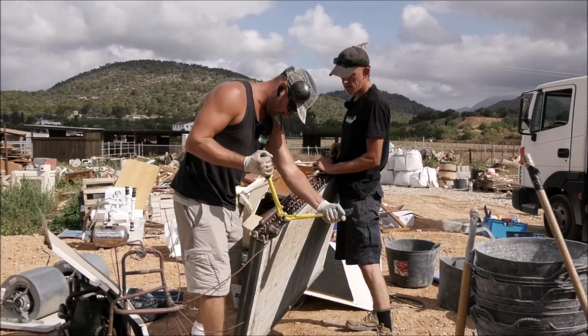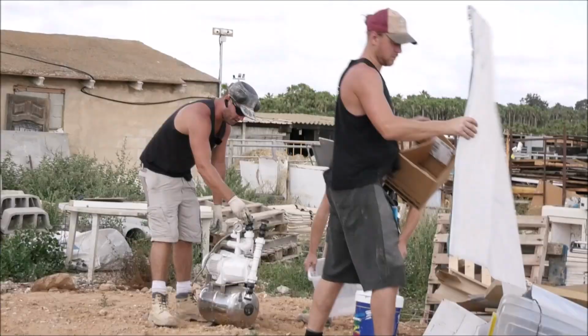If we took everything from one house and didn't process anything, the tipping costs would be higher. Nothing would be recycled to its best potential. You know, it'd all be just dumped.